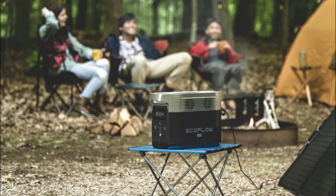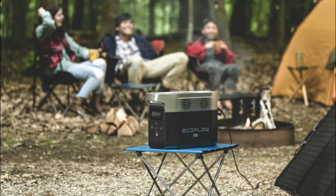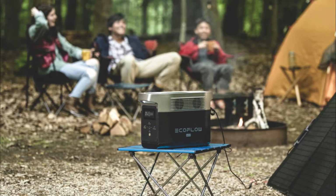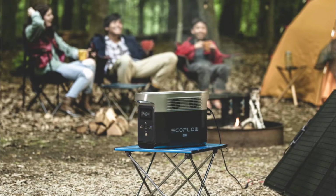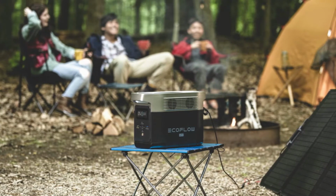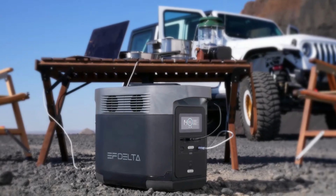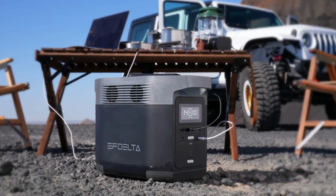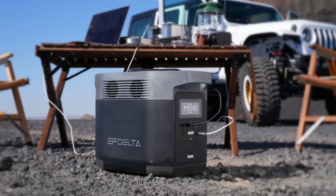Considering the size of its battery and the number of ports that it offers, the Delta 1300 is surprisingly small. Compared to other power stations in this class, it is relatively compact, making it easier to carry around. A pair of integrated heavy-duty handles aid in that process, although its 31-pound weight will still likely give you pause when having to carry it too far.